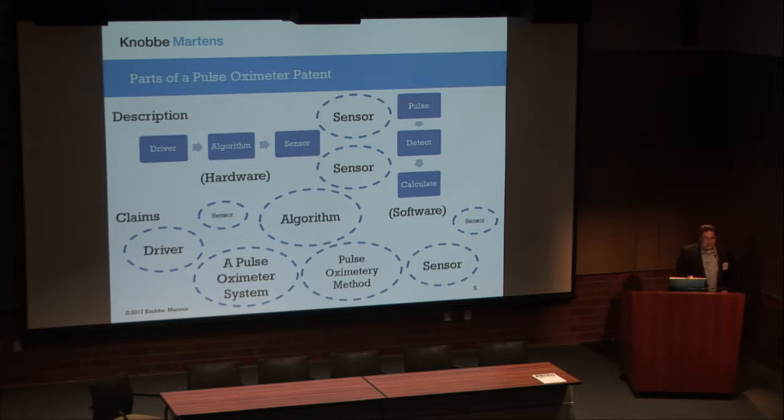Because how much is your technology worth? $10 billion? $1 billion? That's what your goal is here, is to create an enforceable product that'll last for 20 years and protect your market share.